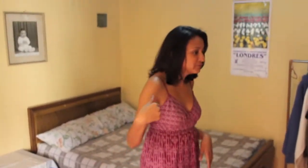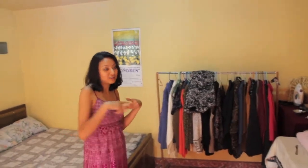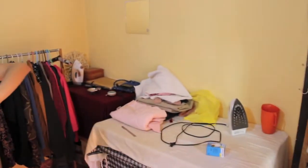My computer, blah. Okay, so this is also my great aunt's closet space as well, and these are her clothes, and they have a little bit of my things right there. It's a pretty basic room. It's kind of boring. There's not much to it. So let's go into the more important stuff.